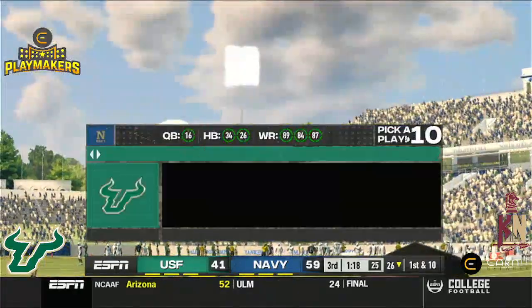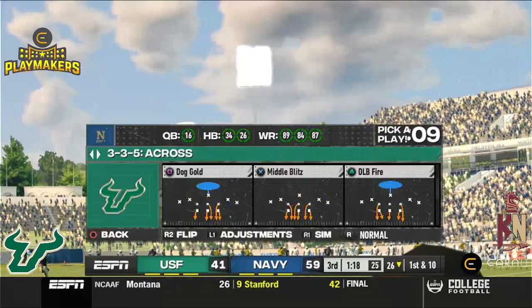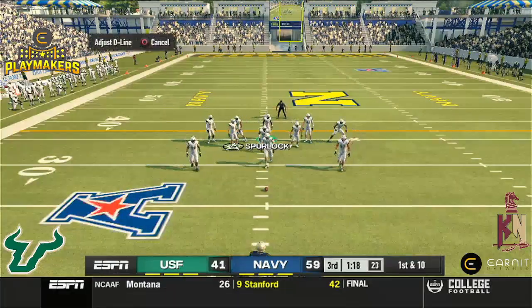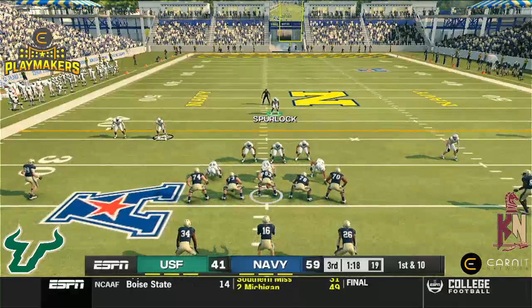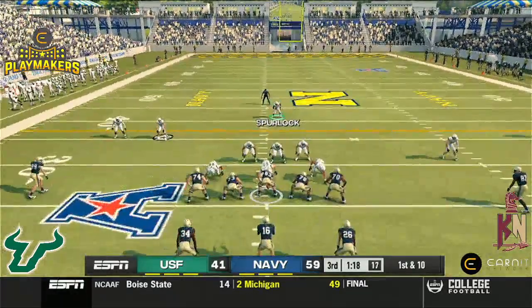Yeah, the defense, I mean, they just have to get some kind of stop here to be able to get some confidence and be able to get their own offense into the position of being able to put some points up. But right now, they just cannot stop this high-powered attack. So now both teams come trotting back out onto the field.